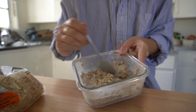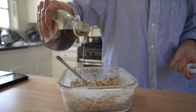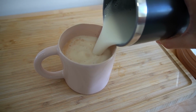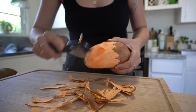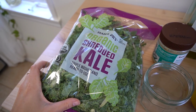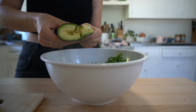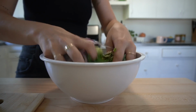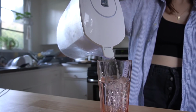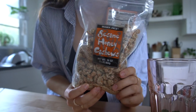For breakfast, I had some overnight oats that I made with almond milk, chia seeds, and then I just sweetened it with a little bit of maple syrup and some warming spices, and I also had an oat milk chai latte. For lunch, I had one of my favorite salads, which I've posted a what I eat in a day on, so I'll link that video below for the recipe and the specific ingredients, but it's basically roasted sweet potato, avocado, crispy chickpeas, red onion, and then a mustard tahini sauce that is just so good.